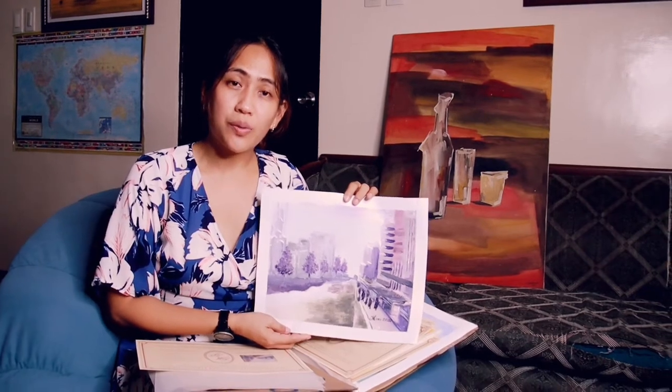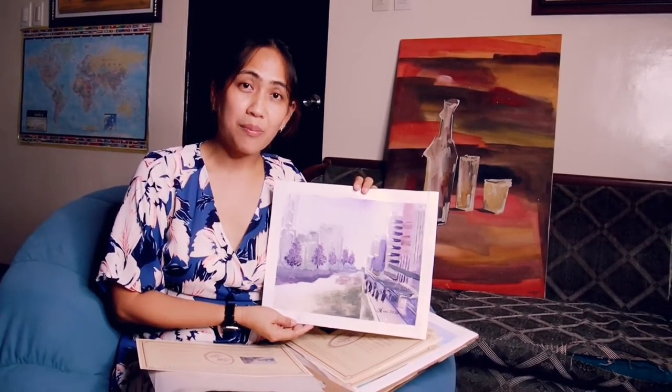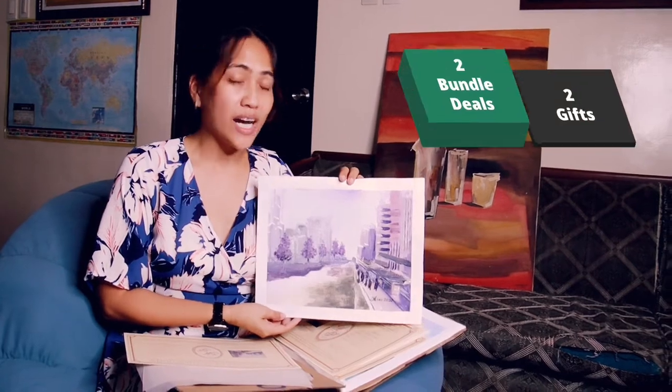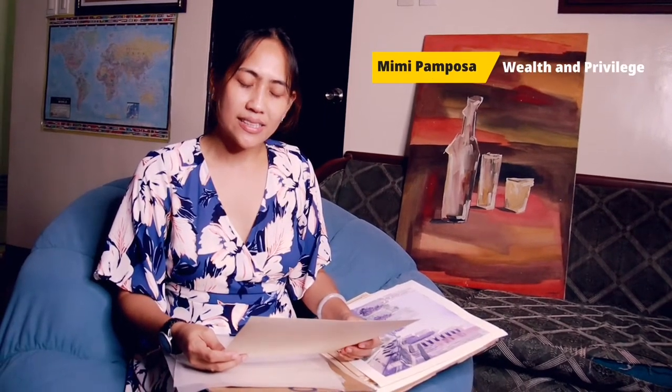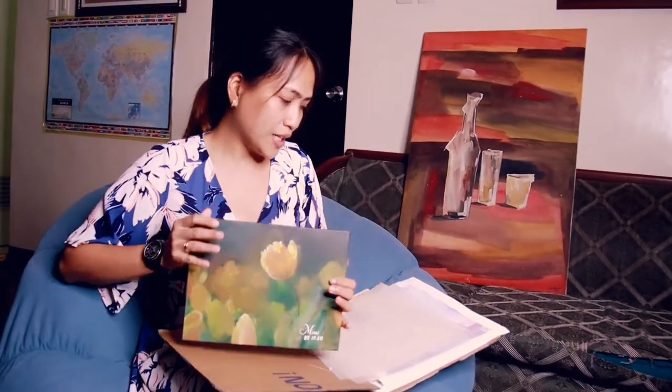With each of the promo that I purchased from her, she would give a gift. Okay, so this is one of the gifts. So remember, I purchased two 2021 bundle deals from her, so I get two gifts, and this is the first gift. So let me read the certificate of authenticity. The title is Wealth and Privilege. Series is under Ang Ganda ng Pilipinas. The size is 9x11.5 and the medium used is Liquitex acrylic paints. Made last year, 2020.